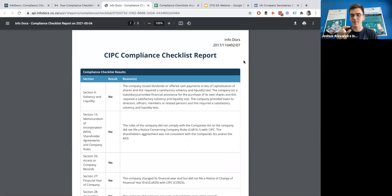And as part of that, we automatically default to a special resolution. We've got the information. We can pre-populate the signature blocks for the shareholders because we have your shareholder information stored within InfoDocs.